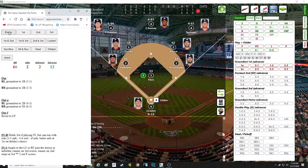Francisco Lindor, bases empty. Uh-oh, Francisco. Oh my gosh, another. It's going to carry. It is going, and that one lands in the blue seats way out there in deep right center field. And just like that, the Indians once again go back to back. Holy cow. Unbelievable. And now it's a 6-3 ball game.